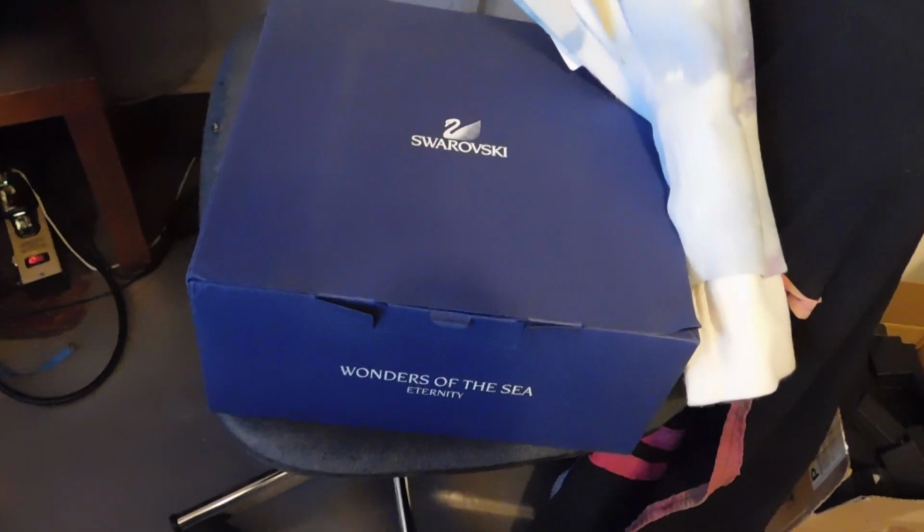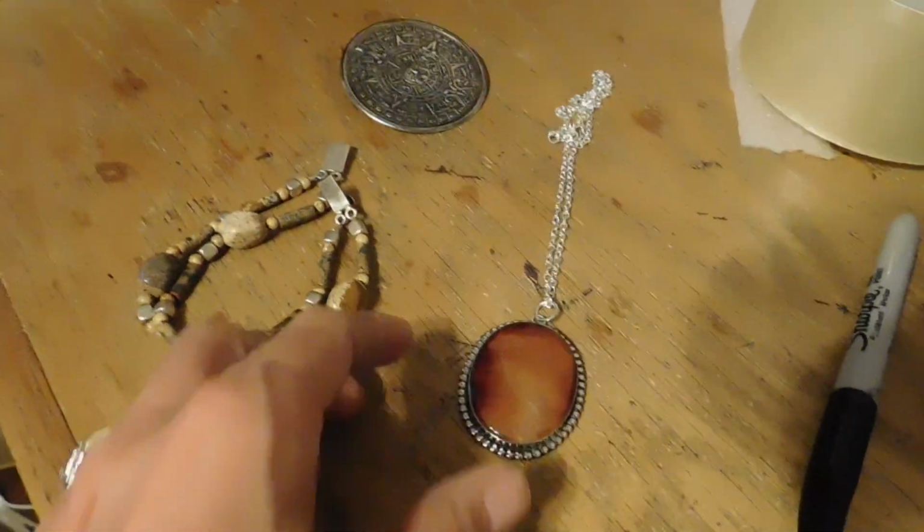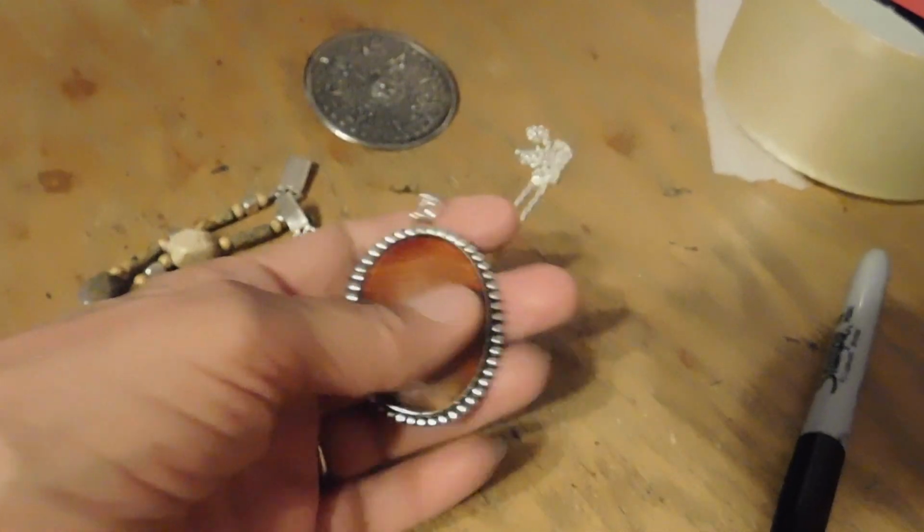So this, in fact, is some sea turtles, and I'll show them to you. And here's a few things that I'm wrapping up to ship tomorrow.